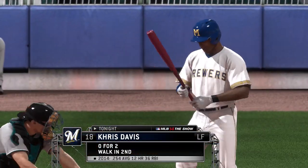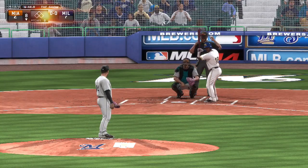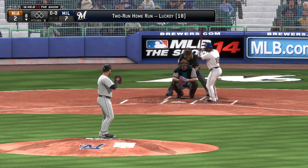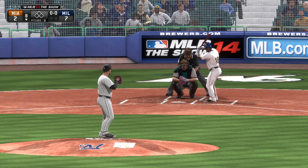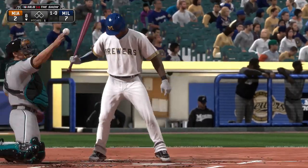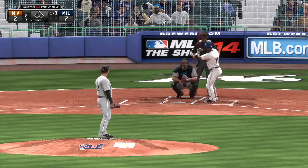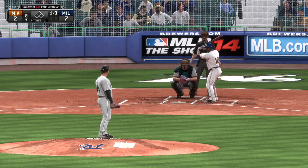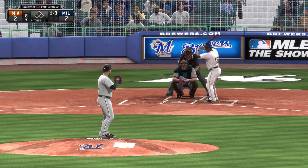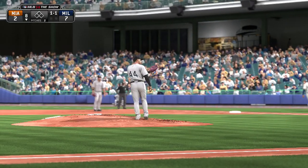Chris Davis will be the first one to greet him as he'll start fresh here with the bases empty following the home run. First offering on the way. Fastball too high to start him out here, 1-0. 3 runs already home here. Now a fastball for a called strike. It's 1-1.